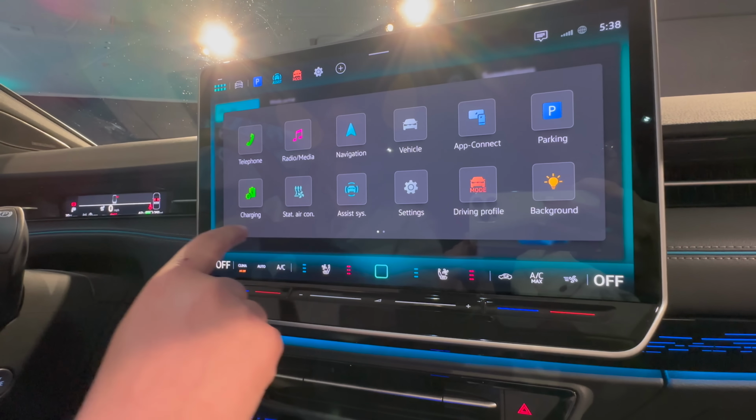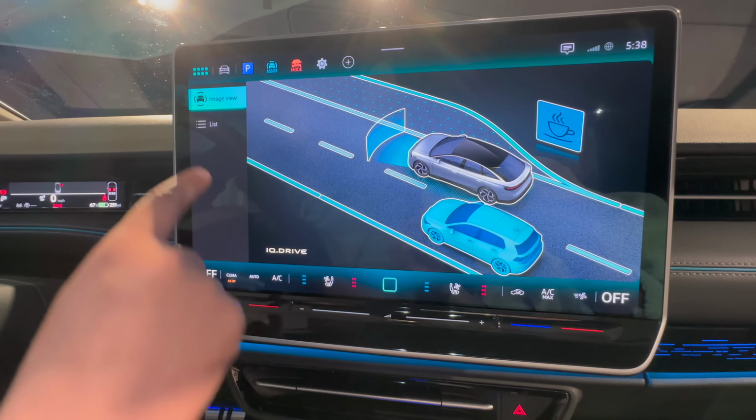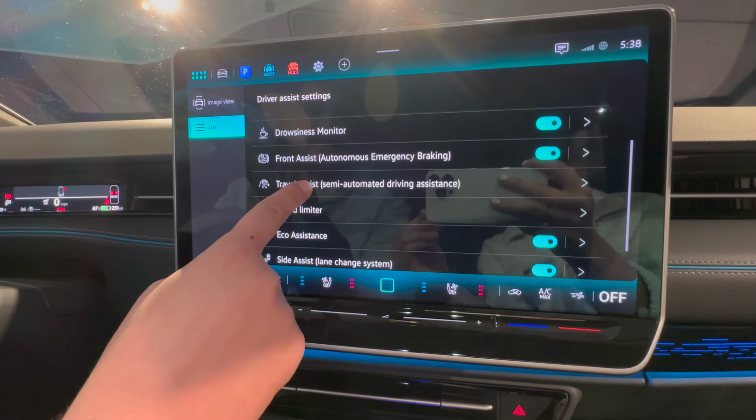Wow, I wish we had more than like just a couple minutes to play around with this. I can't wait to make more videos with you about this. Let's see all of the driver assistance stuff.